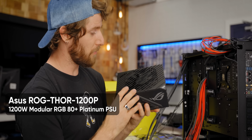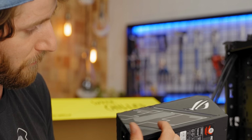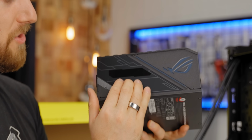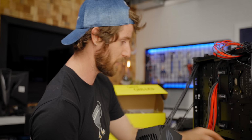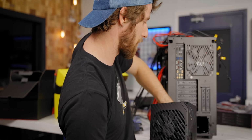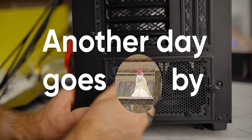Ironically, we won't get to use one of the coolest features of the ROG Thor 1200 Platinum, which is, of course, this little built-in display here, which can tell you power consumption, fan RPM on the power supply, all that kind of cool stuff. But that's okay. It's still a nice, high-quality, 80-plus Platinum 1200-watt power supply.